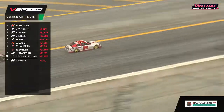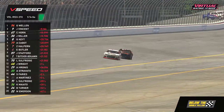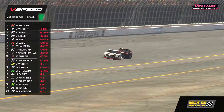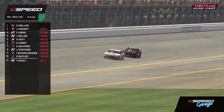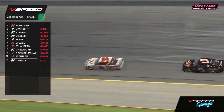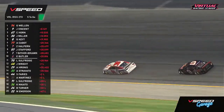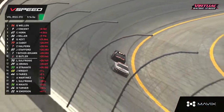Looking for other drivers to bring it down pit lane. Not seeing anybody at the moment, as Safe Ferris, Jeff Wright just took 2 tires and fuel, or fuel only with short pit times. And meanwhile, 5 laps to go. Coming to 4 laps to go.